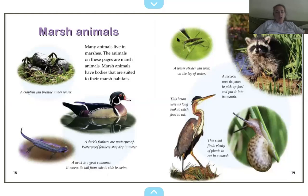A water strider can walk on the top of water. This heron uses its long beak to catch food to eat. This snail finds plenty of plants to eat in a marsh. And a raccoon uses its paws to pick up food and put it into its mouth. Very smart raccoon.